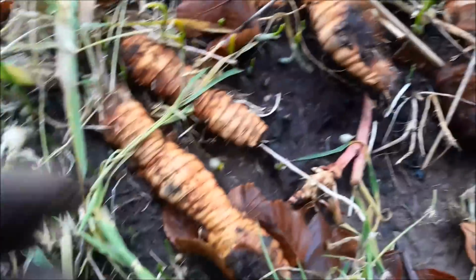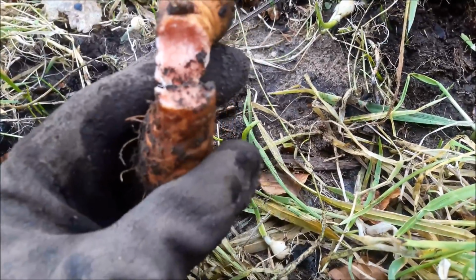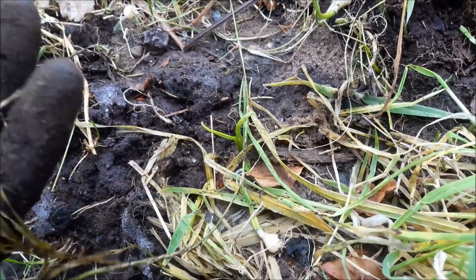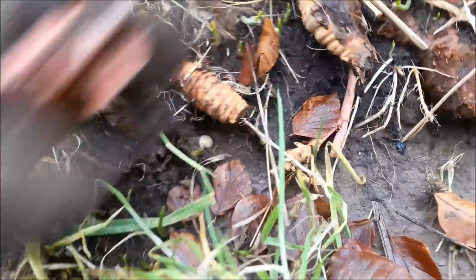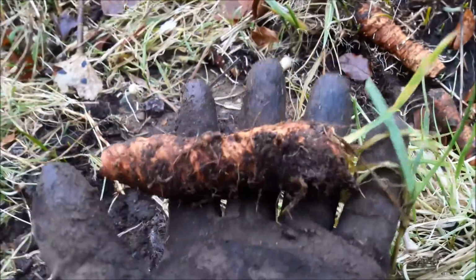Anyway, I was just looking at these. Does anybody have a clue what these are? They look like carrots. I wonder if you can eat those. Some sort of tubular... That's interesting. I wonder what these are, honestly. There's quite a lot of them. If you have any idea, let me know. I'm interested in that sort of thing.